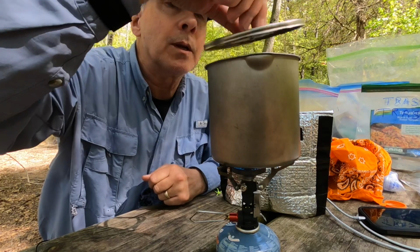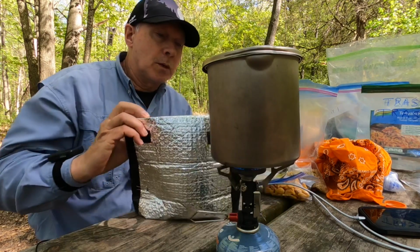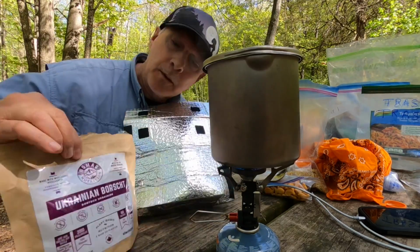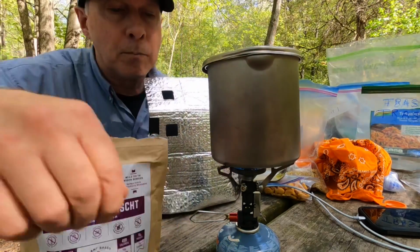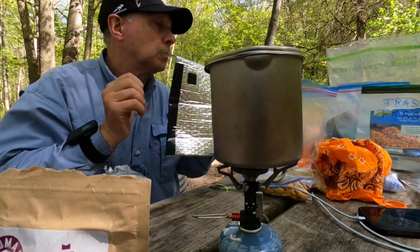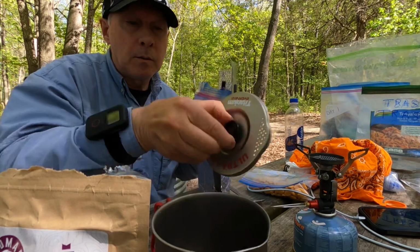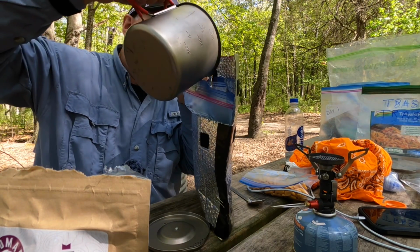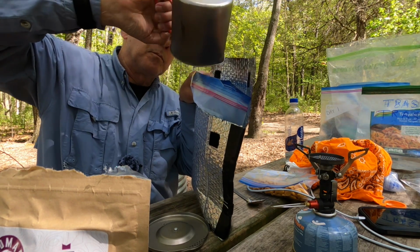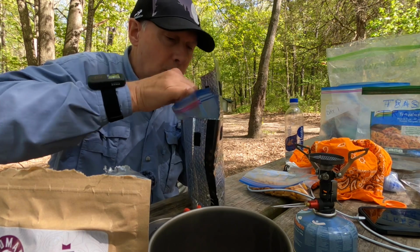And whew, man, that is almost boiling already. So I'm going to take this out of here. My wash. Alright, it's boiling like crazy. So what I'm going to do is put this teriyaki rice into, alright, pour the boiling water into the freezer bag, then take our spoon, stir this up real good.